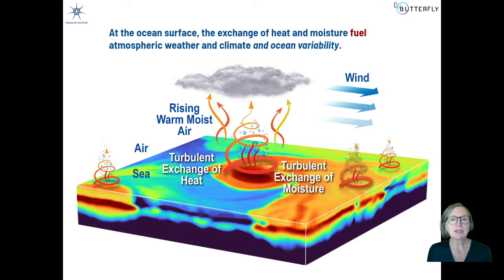Think about being near the ocean, near a lake or a pool, especially early in the morning, and watching the mist come off of the surface. That's what Butterfly is about. How the ocean supplies heat and moisture to the atmosphere.